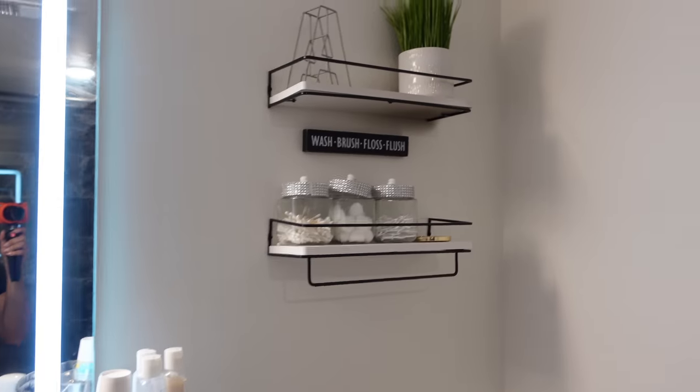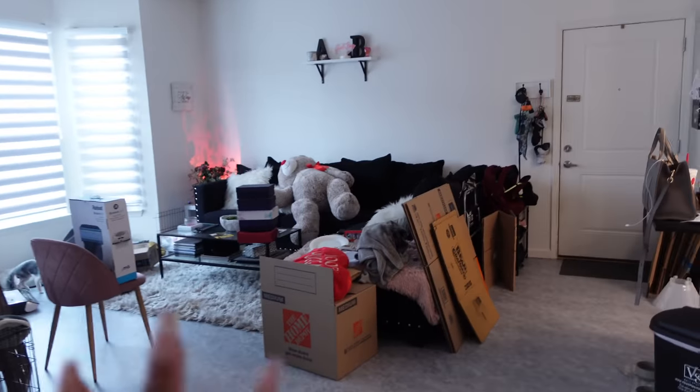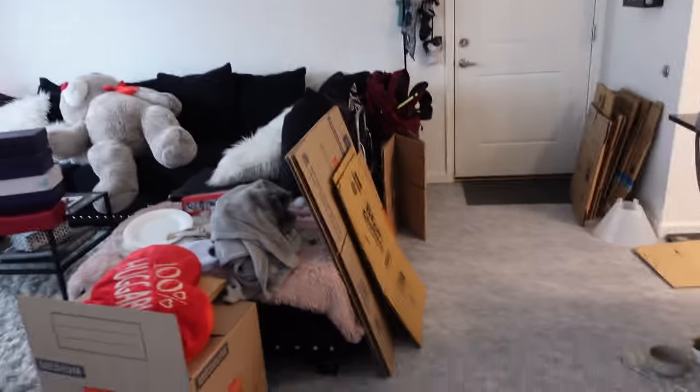And then I think I may save tomorrow to take all my wall decorations down, because today I just need to focus on really just packing and getting everything ready. So that's a little rundown of what I'm about to do.